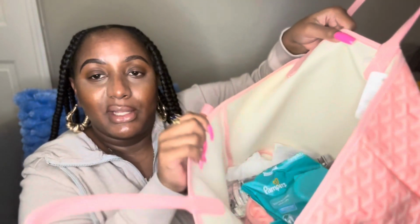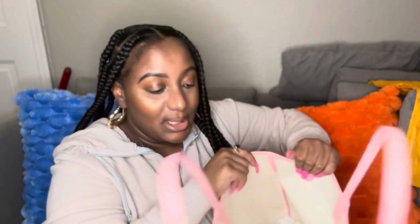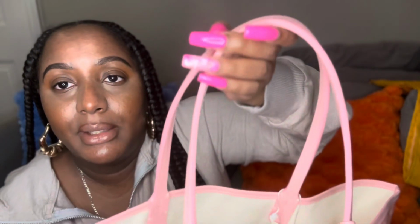And I love that the inside is this nice material. So it does seem like it's not really exactly wipeable, but it's a nice fabric material. So just in case anything gets on there, like makeup and stuff, you probably can wipe it off very easily. So I really like that. And the stitching on this bag is amazing. It looks very good.